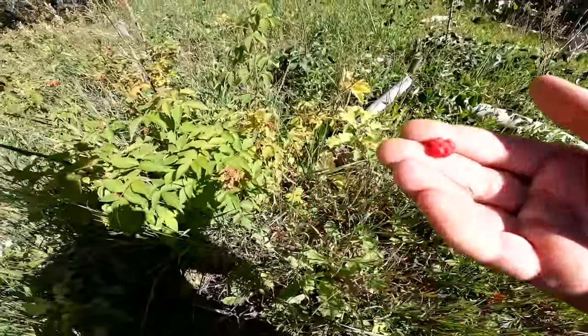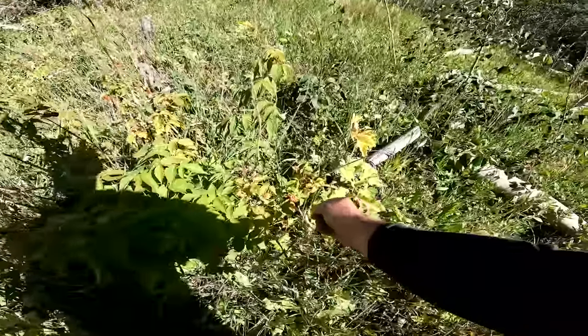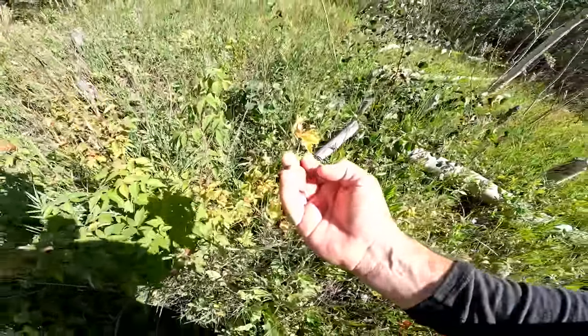What's up? We got some wild raspberries right here. Give me that fishing pole while you're messing around. Do you think you can catch one? I don't know. I'm going to try. This might be why we're seeing so many bears right now, because all the berries are so ripe.